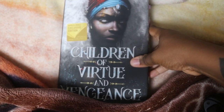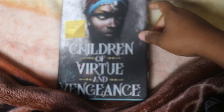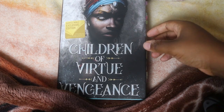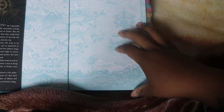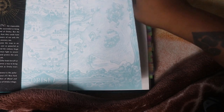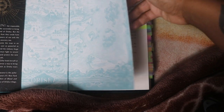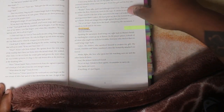Okay, so one thing that I do keep up is that whenever I am reading a series, I do use the same system in the series. Not from book to book if they're not in the same series, but in the same series I will use the same system. So in Children of Blood and Bone, there was that system that you saw before that I used, and it's the same thing here. I use the same system.